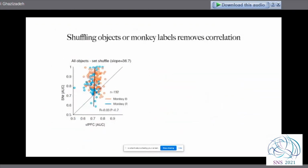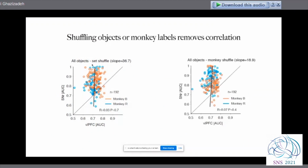And so one thing we can do is that if you shuffle the label of the objects shown to SNR, keep the labels the same in PFC, and redo the analysis, the correlation goes away. And if you shuffle the monkey labels, so you put the SNR of one monkey against the PFC of another monkey and vice versa, right? It's impossible that the SNR of one monkey talks with the PFC of the other monkey. There's no telepathy here. And if you do that, then also the correlation goes away.